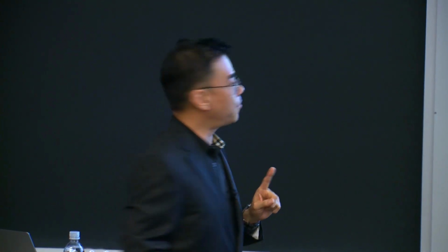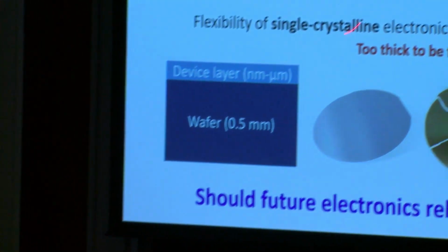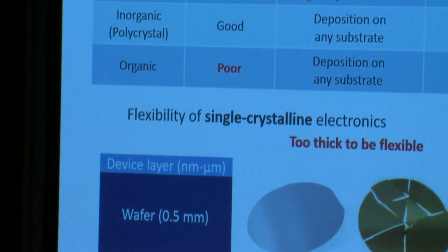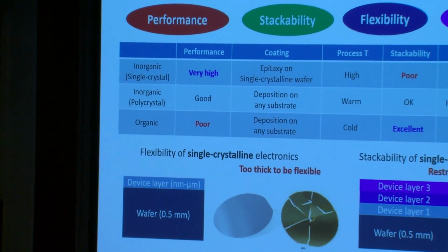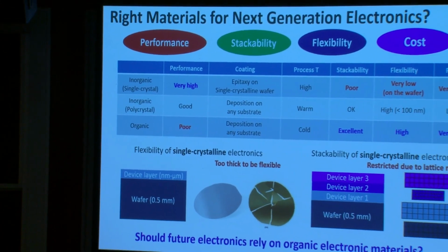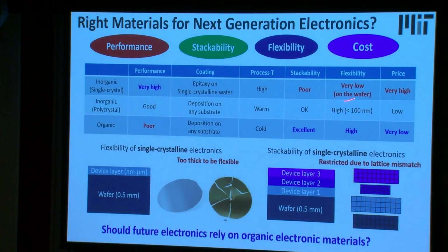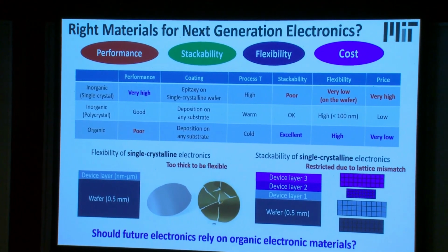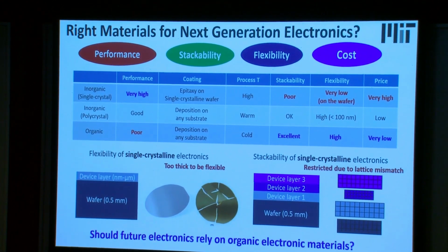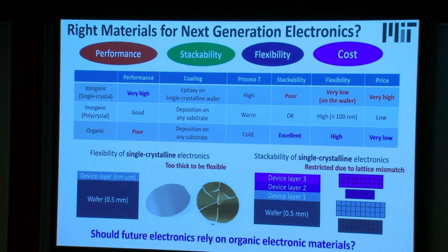On the other hand, if you look at the trend of organic electronics, even if the performance is really, really poor, the stackability and flexibility can be guaranteed. Organic is flexible and thin, you can stack, you can bend. At the same time, the price is way cheaper than inorganic single-crystalline materials. So then should future electronics be relying on organic electronics? Our answer, my group's answer, is no.